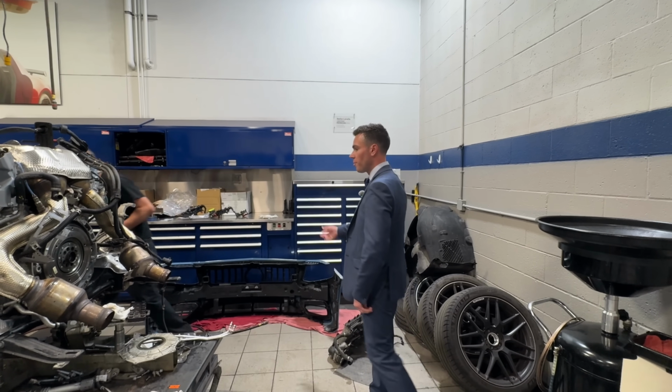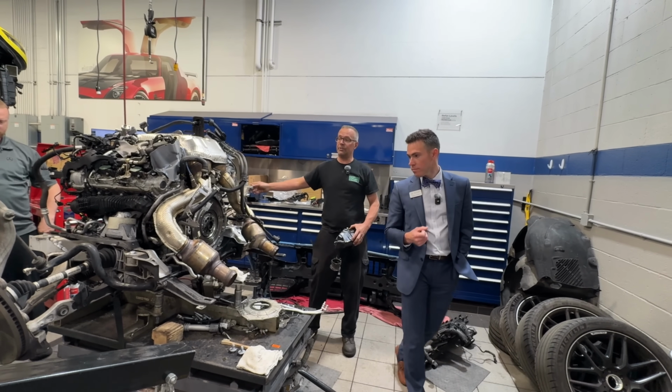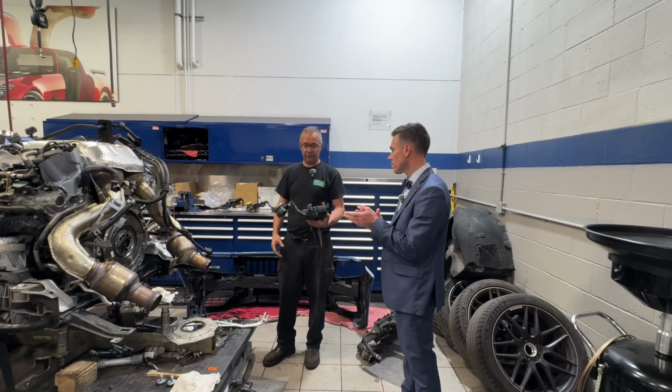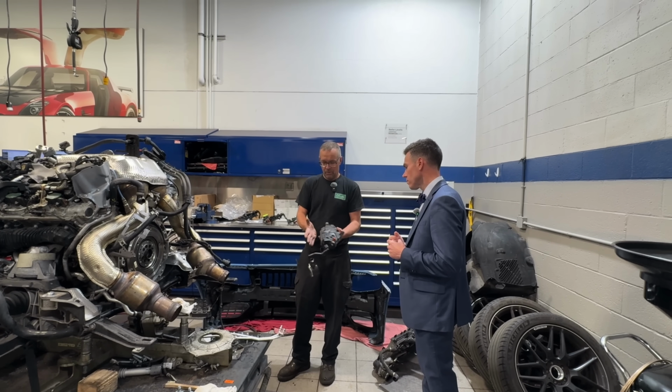Okay, but all the bolts that you guys are taking out, you're going to replace those? Yeah, the suspension ones. These are the Mercedes-Benz one-time use suspension bolts. You have to replace those. So here's an old one, and actually, is there oil coming out of it? No, sometimes you get oil coming. Not oil coming out of it. Well, yeah, a little bit.